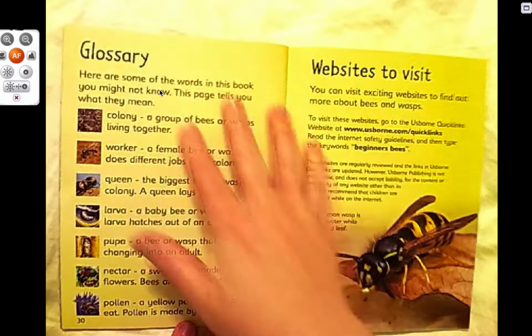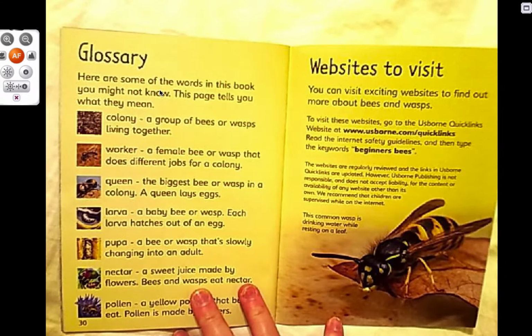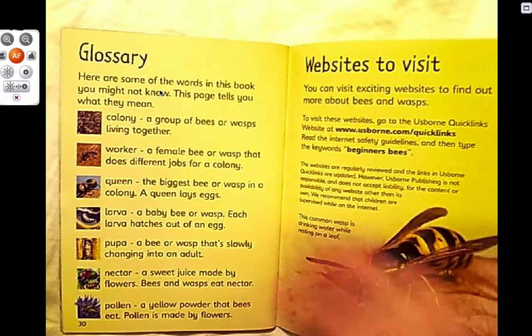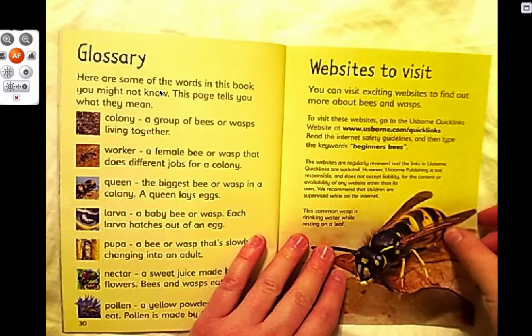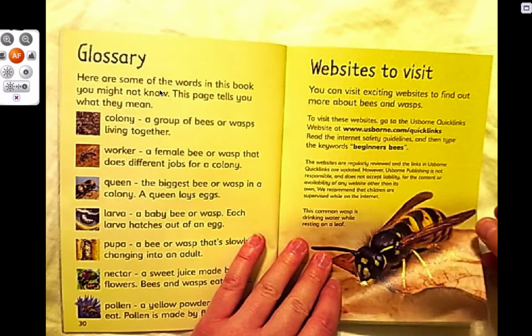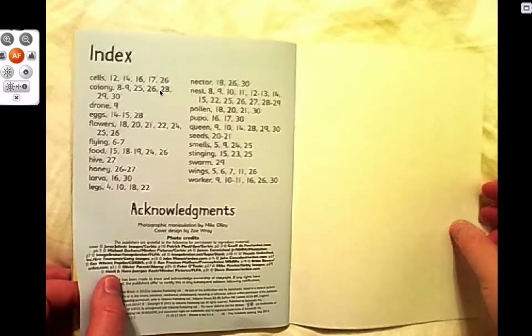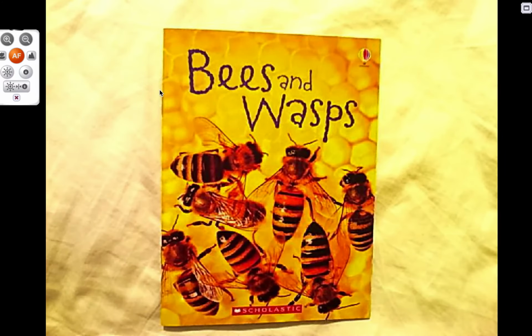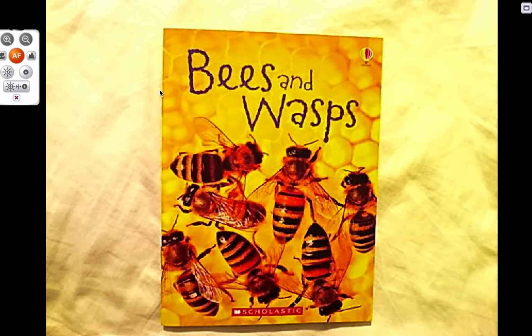And then we have a glossary. Remember, the glossary has the words in the book that you might not know. And then this one actually has a really cool little link where we could type in beginner bees. And then they have an index. And those are some of the features that you'll see in nonfiction text. Now remember, nonfiction text is giving us facts. So everything we just read about is true about bees and some of the stuff we learned about wasps.